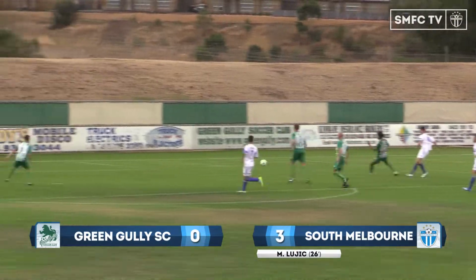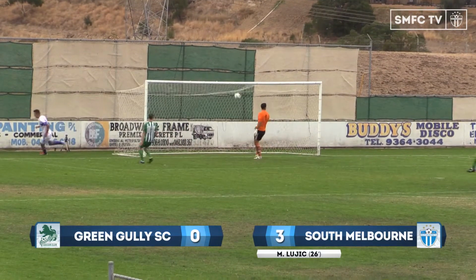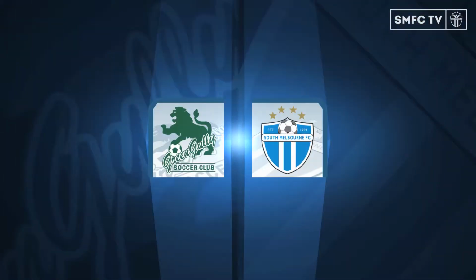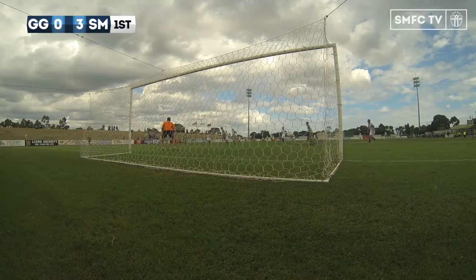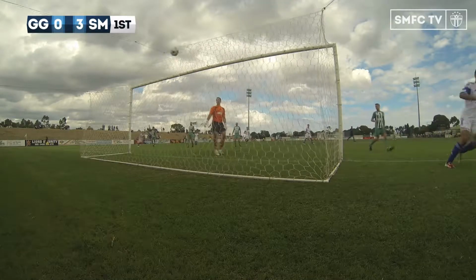But as we see, Tyson Holmes wins the ball, and a low cross from the right side, across goal. You see Lujic unmarked at the back post. That is very slack marking by Stephen Downs there. As we see Tyson Holmes laying the ball across for the big striker. 26 minutes in, and he buries a hat-trick.